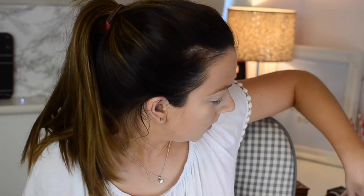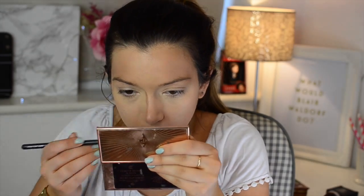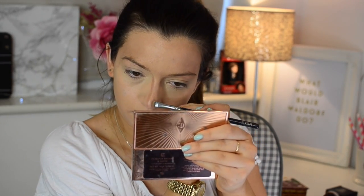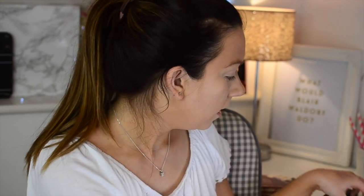Then I'm going to contour, and I'm going to take the same Hoola bronzer, may as well. And I'm just going to do 2 lines down my nose. And then as the highlighter, like I said, I'm going to be using my Rimmel Lasting Finish Concealer. And just put this down the middle.